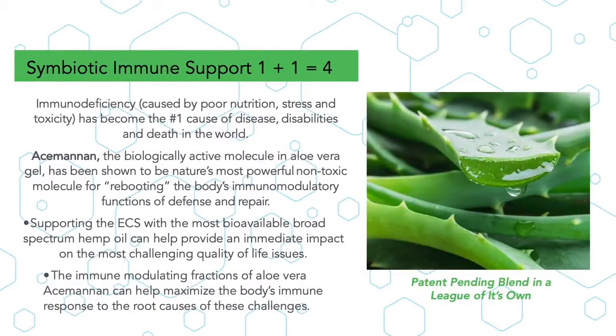And then finally, how could you possibly maximize the effect of hemp oil, these nanostructures of hydrophilic molecules in human physiology? Well, we found that there is actually a synergistic effect that is caused by aloe vera stabilized ace-mannan. It's pretty dramatic. Now you can refer to another segment that we did on ace-mannan 101 to find out more about the science, but here's what we have realized that combining these two things can do.